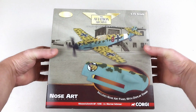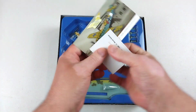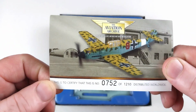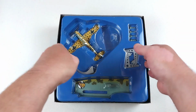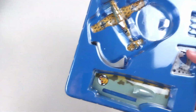And how about we get this open and have a little look what we're going to be getting. Now, you do get a little certificate with these. When I say little, it is not little. It is a lot larger than the usual ones. There's a limited run of 1,210. So, yeah, there are very limited numbers, of course. Does have some info there as well. There's a little bit of info on the back of the box as well, which is exactly the same as what's sort of printed on the card.